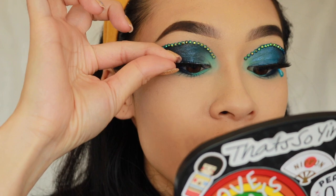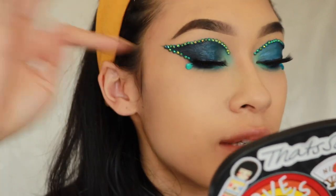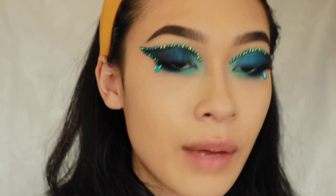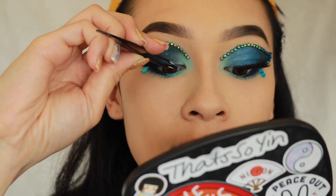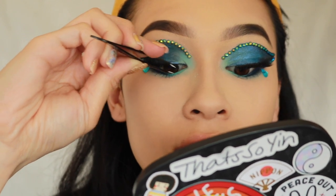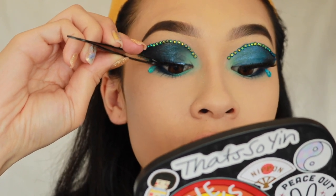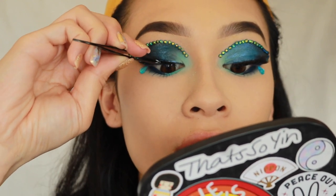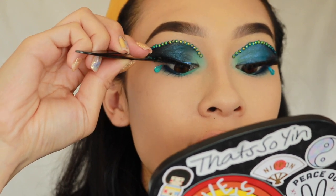Now when I apply lashes, I start at the outer corner first just to make sure it aligns with the wing here. And then I'm going to take my tweezers, and I am going to carefully just poke that into the inner corner and then gently press the entire lash in so that it's all adhered to the lash line.